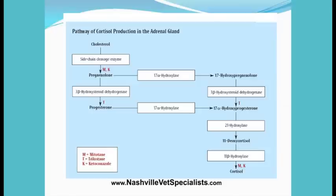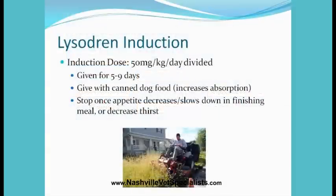So anyways, the main thing now is induction. Again, typically we'll be treating for 5 to 9 days. On average, I do 7 days, but if you really look at the ACTH stim, if I have a standard 21, maybe on the border of 20, I might go with even 5 to 6 days. But if I have a dog that's like 35 post-cortisol, it's going to be 7 to 9 days possibly, but on average probably around 7 days for me.